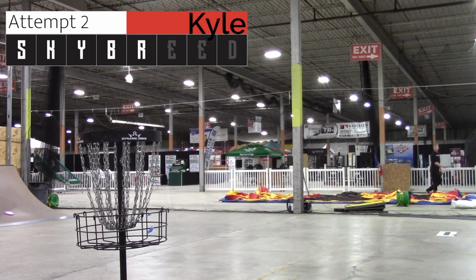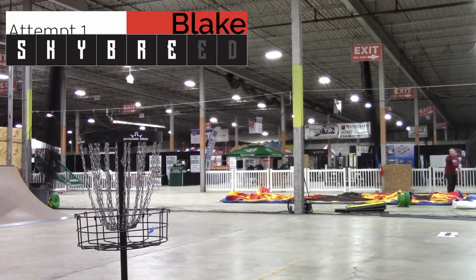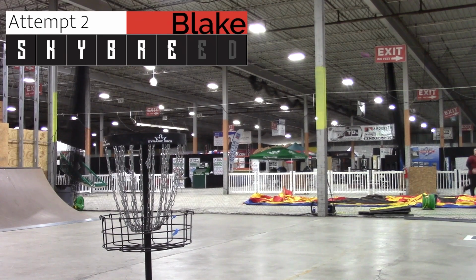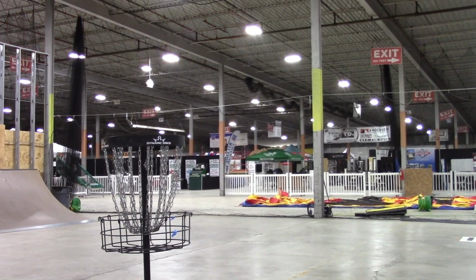Looks like he's made the adjustment. This could go in. Oh! It's a makeable putt. The difficulty is getting it. You think you have to throw it so high to get over, and then you end up throwing it over the basket. So how does it look from the other side? How high? To be honest, it's not that much higher than I would throw a jump putt from that distance anyway. Probably better to just throw it like a normal putt.